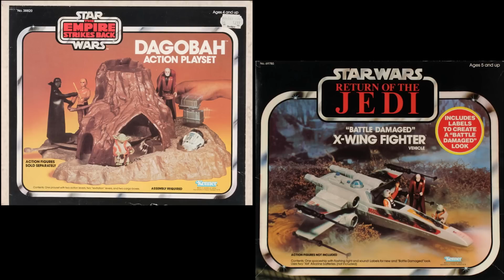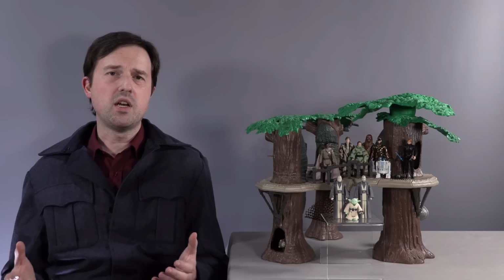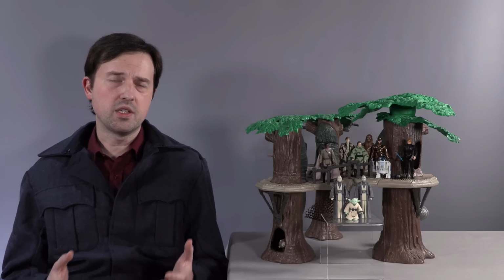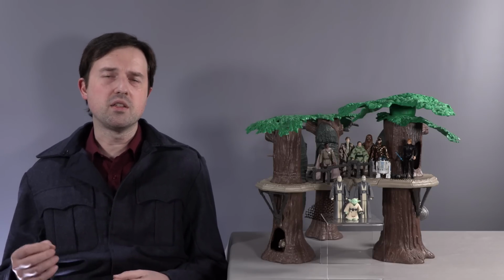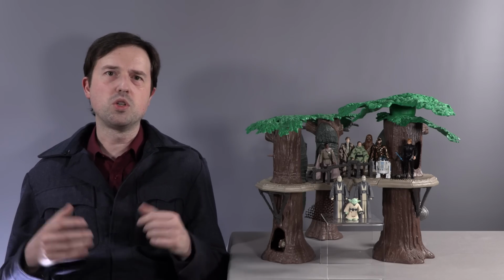If you look at the box art for the Dagobah playset and the battle-damaged X-Wing, you will see the Kenner artists use the Obi-Wan Kenobi action figure in those photographs, and he is very much supposed to be the ghost that he was at that time in the films. In reality, none of the Kenner action figures were strictly ghosts. You could argue that the Anakin Skywalker one was the most locked in that regard. But they weren't blue or translucent.